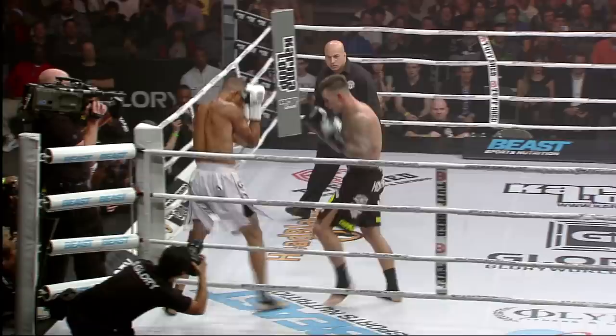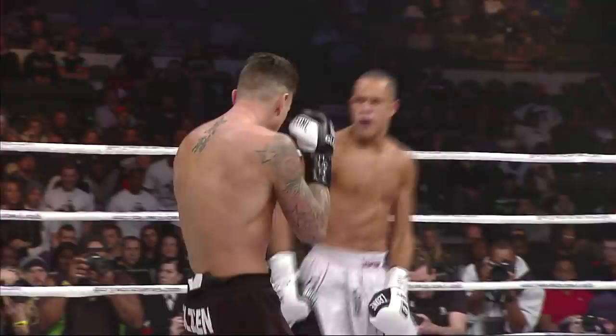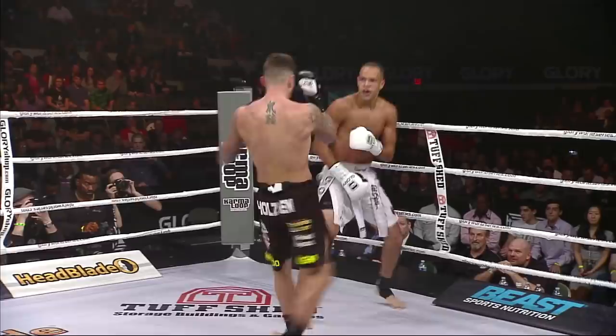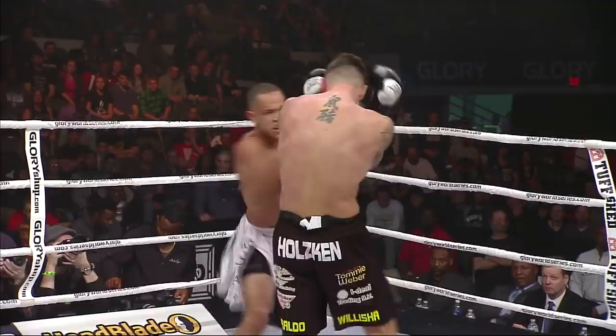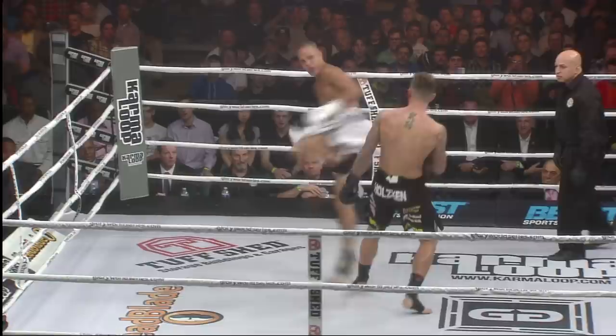Combination through the guard by Daniels, forced to shove up along the ropes, and there Holzken going downstairs with the outside low kick, chopping away at the leg and the knee up the middle, and now Daniels awoke from that. Daniels is not going to win if he drops his hands like that. Well, he is challenging Holzken. He's frustrated, now coming for looping punches. Spinning back kick, telegraphing them now.